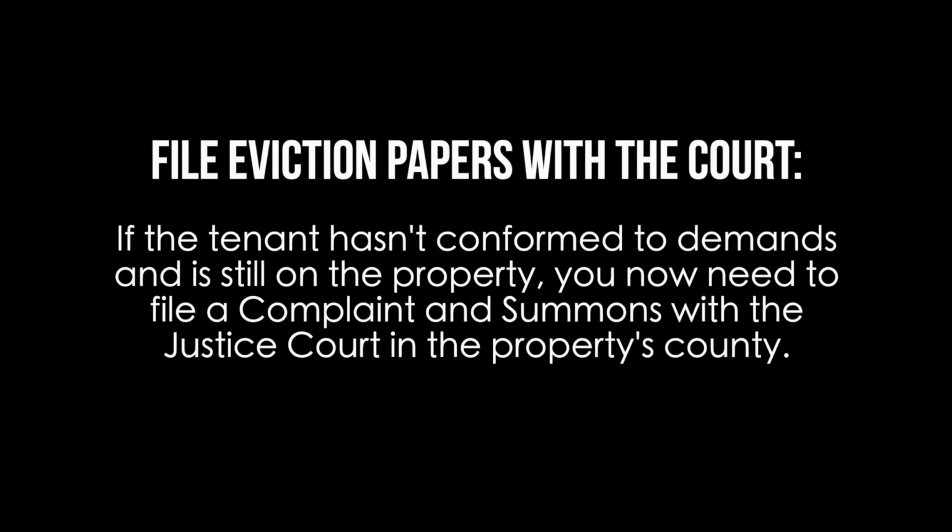File eviction papers with the court. If the tenant hasn't conformed to demands and is still on the property, you now need to file a complaint and summons with the Justice Court in the property's county. You'll need at least 5 copies of the complaint and summons for filing, and the filing fee is $32.